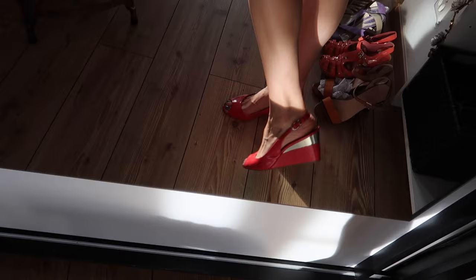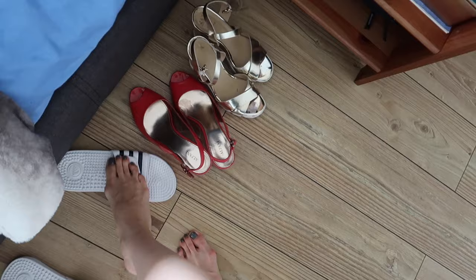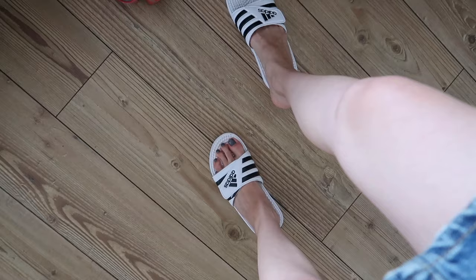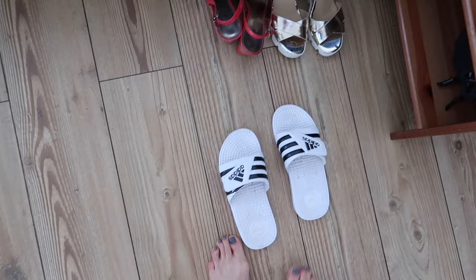Got them, when did I get these? Five years ago. And I'll make a little situation here from the shoes I wore, showing you as well those Adidas sliders, which also work as a summer shoe. As you can see, absolutely love them. And my gray nails match all the shoes. Okay, let's move on.